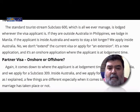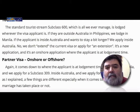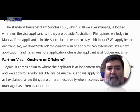Tourist visas. Standard tourist streams, subclass 600, which is all we ever managed, is lodged wherever the applicant is. If they are outside Australia and in the Philippines, we lodge in Manila. If the applicant is inside Australia and wants to stay a bit longer, well, we apply inside Australia. No, we don't extend the current visa or apply for an extension. It's a new application, it's an onshore application where the applicant is in Australia at lodgement time.